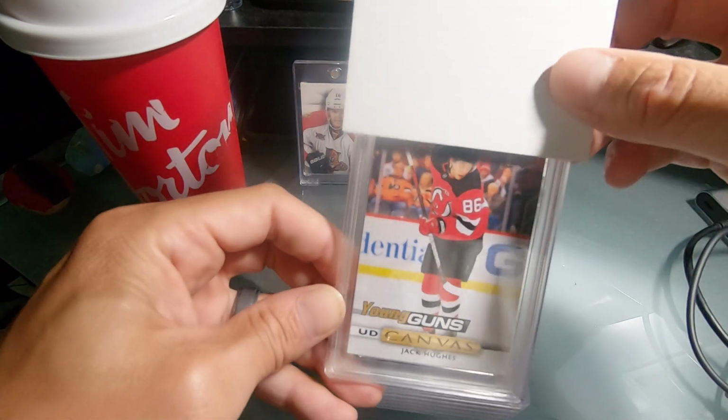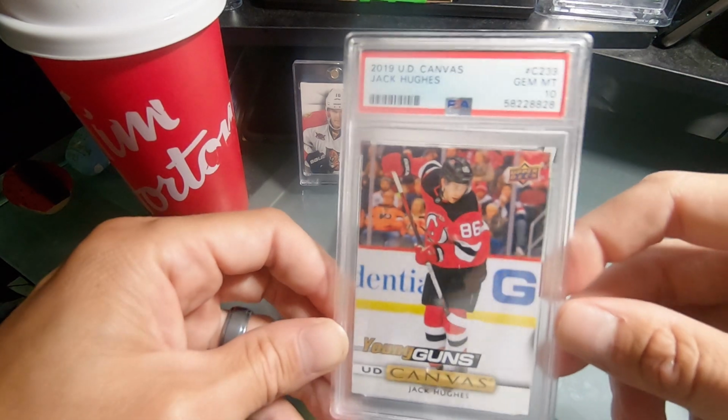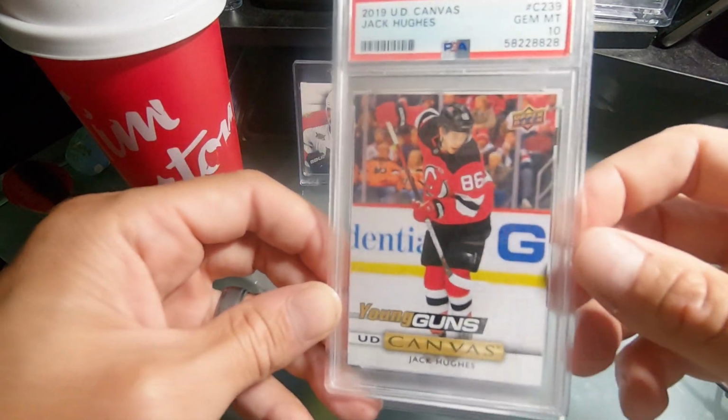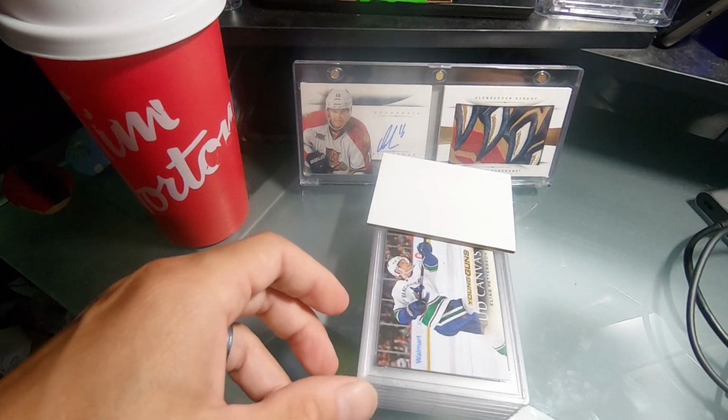Got another Jack Hughes. So the canvas continued to grade well. Got another PSA 10, so Jack Hughes does well at the start of the year. Then that's going to be a good card to have. I'm looking forward to it.